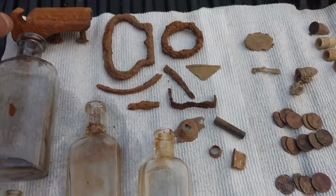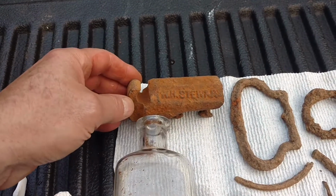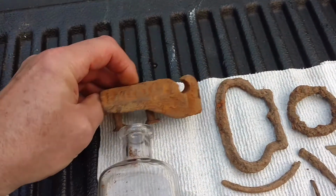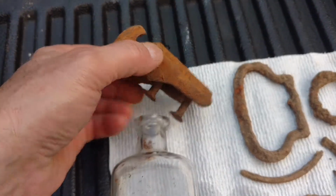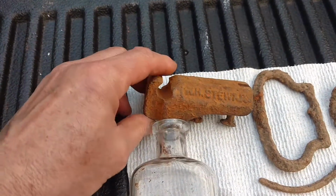So the last piece I'll show you is my favorite iron find of the day. And notice that on this side, it says W.H. Stewart. We'll flip it over. And over here it says patented. Well, it turns out that W.H. Stewart was an inventor in the latter half of the 19th century.